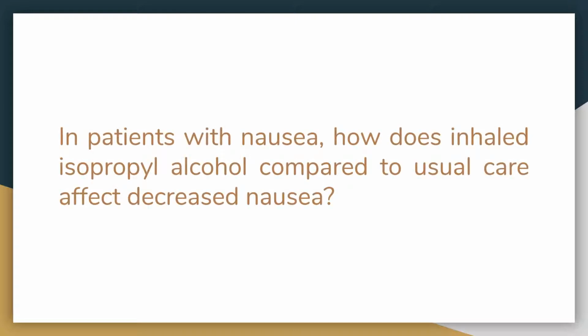So what exactly did I look at? My question for research purposes was: in patients with nausea, how does inhaled isopropyl alcohol compared to the usual care affect decreased nausea?